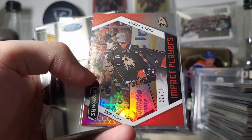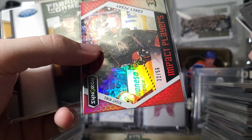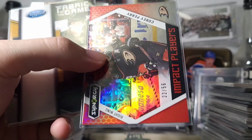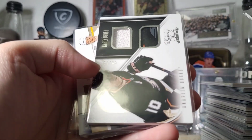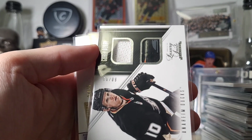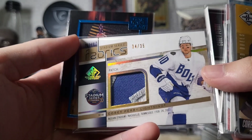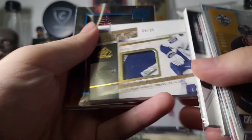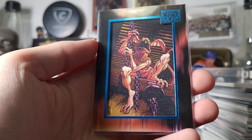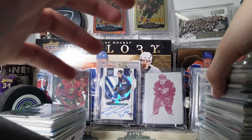I like these old original, I guess, first year Synergy insert parallels because they're all numbered short and weird numbers. So that's out of 25, I think. Yep. Dual out of 99. Stick and jersey. It's a cool Stadium Series patch out of 35. Probably photo match that, but I don't feel like it. Random Salacious Crumb patch out of 199. I don't know why that's in this stack, but it is.